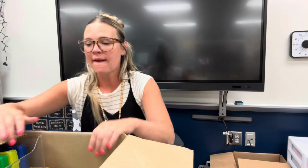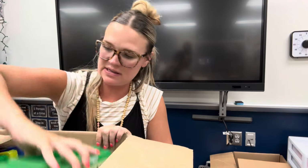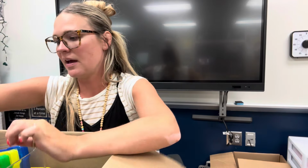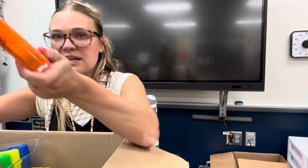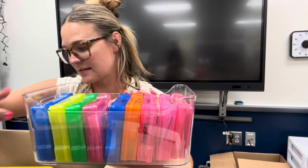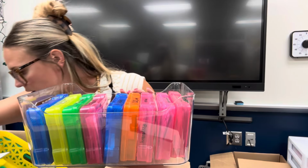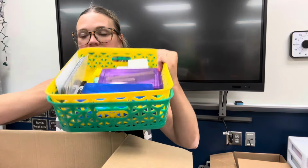Okay, more counters. I don't know who this came from. More of these. These are nice and labeled. Beginning sounds. CVC work. Syllables. And it's an acrylic. I like this organization system. I just don't know who this is from or who it's for. Got some more of these counters. So this is obviously for math. I like it. Just don't know whose it is.